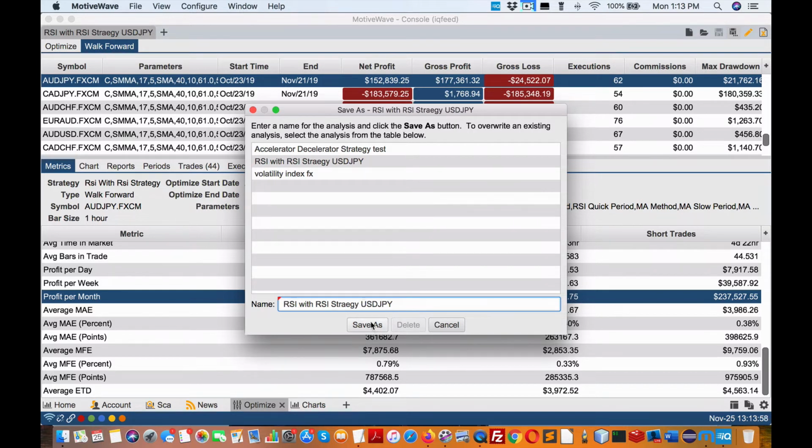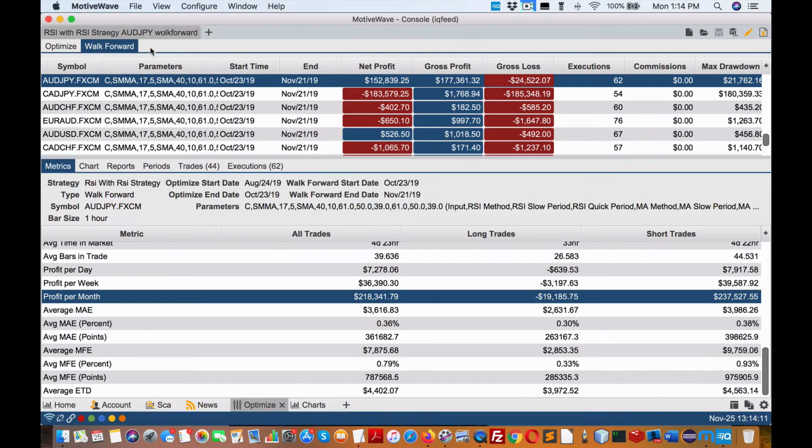We will save this as the Australian dollar RSI, and we'll do walk forward. Okay, we'll leave it at that.